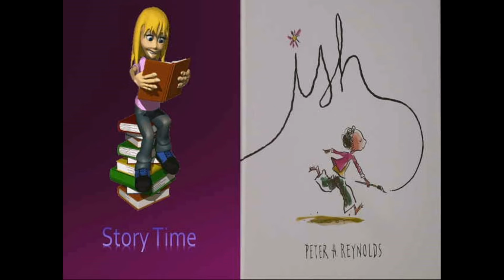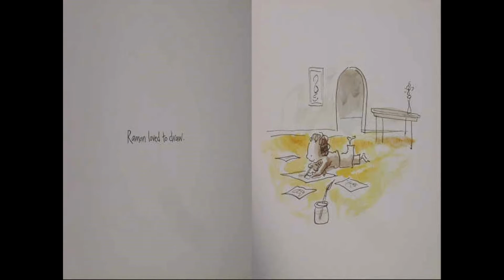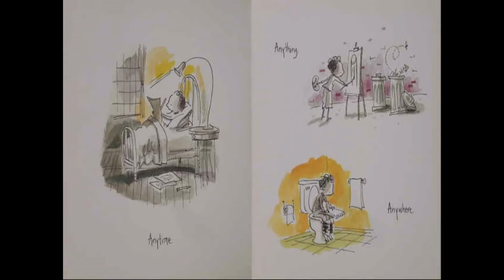Okay, this is story time, and our book is Ish, and it is by Peter Reynolds. So here we go. Let's see what this little guy is going to do with us today. Raymond loved to draw, and it looks like he loves to paint too. Anytime, anything, anywhere. An interesting place of where.